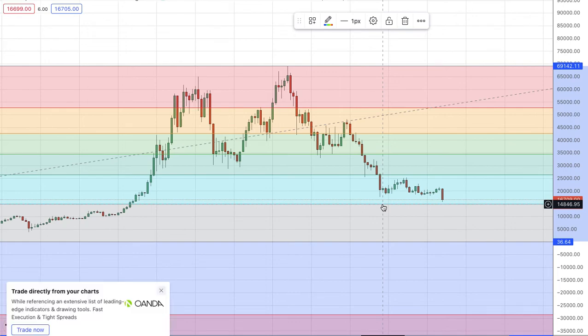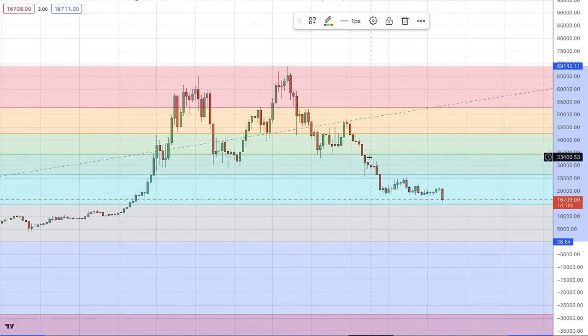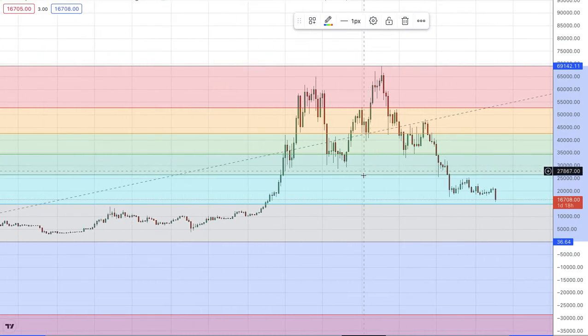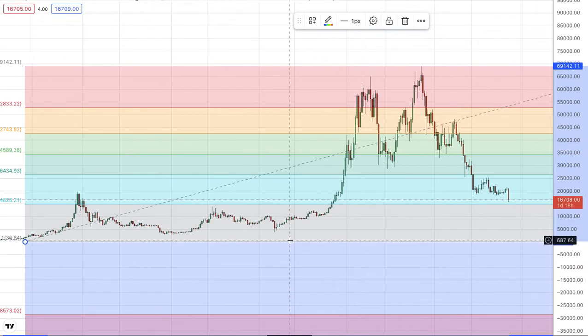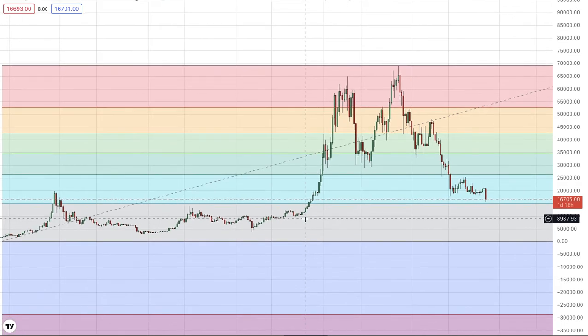$14,846. Now there's a lot of people, sorry, I'm on the trial version here. A lot of people claim that it's going to hit 10,000. So how are they coming up with that number? My guess is they're just taking a regular line somewhere in this region, and you can just kind of see, well, I didn't do a line, but let's see here.